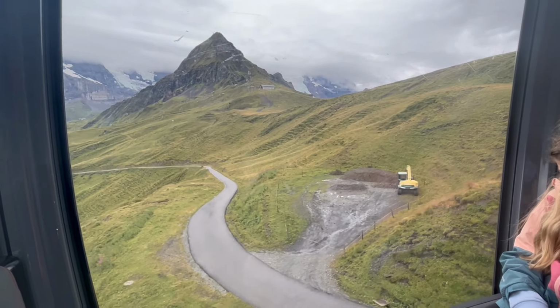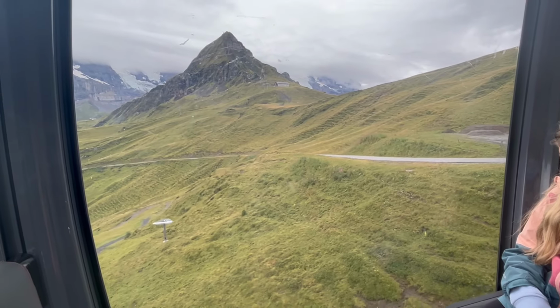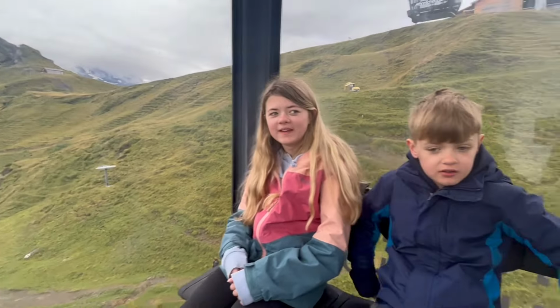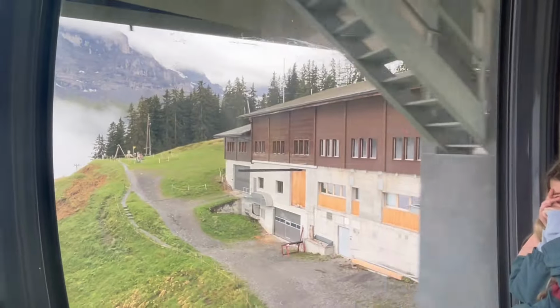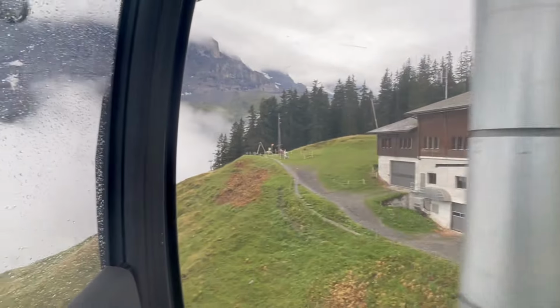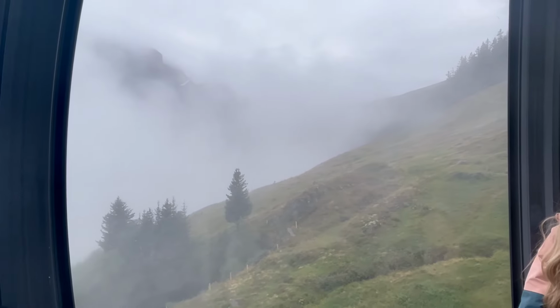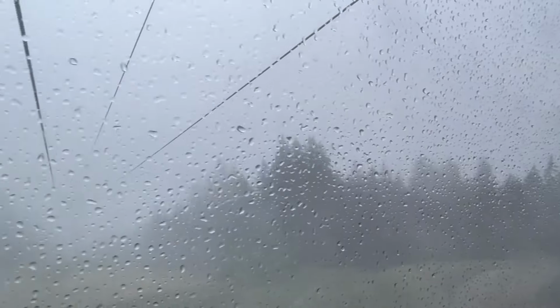People walking down. Oh yeah, you can walk down. They're walking down with their children. Well, you have to pay. We're going through the cloud. Oh, I'm excited. Oh, it looks so cool. The adults look very concerned. Now your view is nothing.